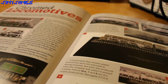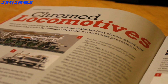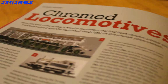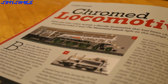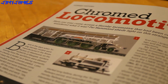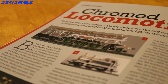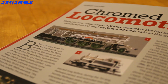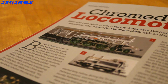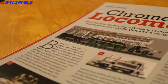Chrome locomotives. Have you ever come across a Hornby locomotive that had been chrome plated and wondered what it was? Pat Hemmond sheds light on this strange phenomenon. Back in the days when Triang Hornby models were manufactured in the Rovex factory at Westwood on the outskirts of Margate, workers retiring from the workforce were allowed to choose models as a leaving memento and had their bodies chrome plated. Later these models would sometimes come up on the market and were snapped up by collectors. All the ones I have seen dated from the 1960s and early 1970s.